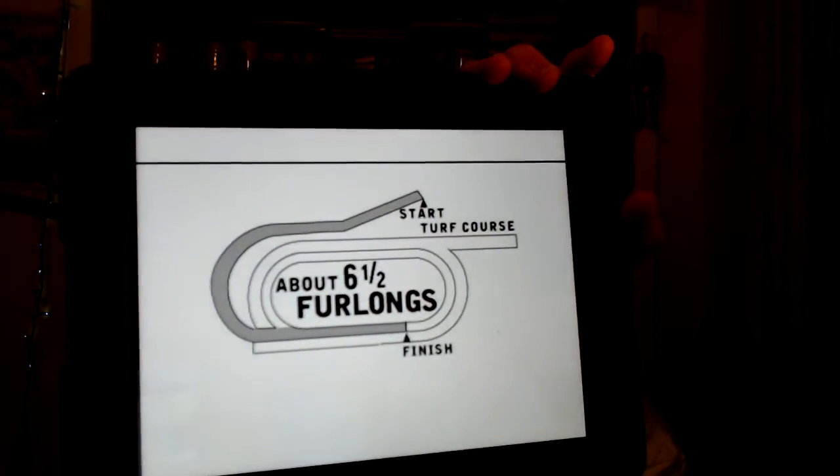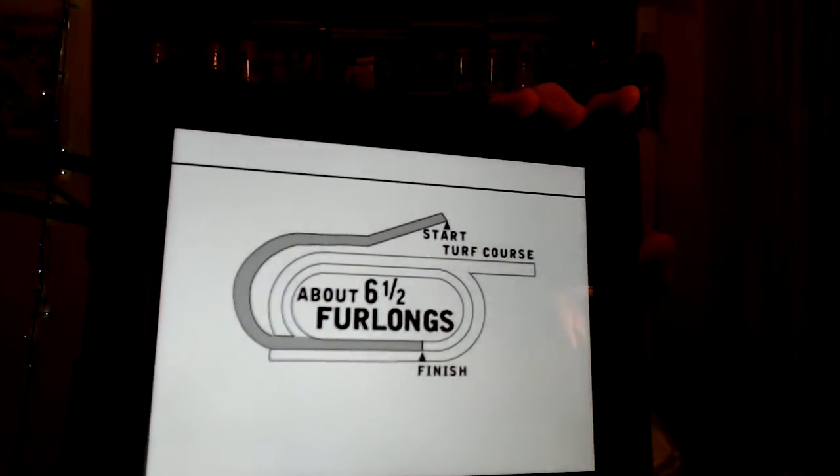And I show this diagram. It gives me a second to look down at my notes, so just bear with me. And plus, some people might not know what 6 1/2 furlongs down the hillside turf course is. Of course I do. But my top pick in this one, I like the 2 horse, number 2, Desert Steel.